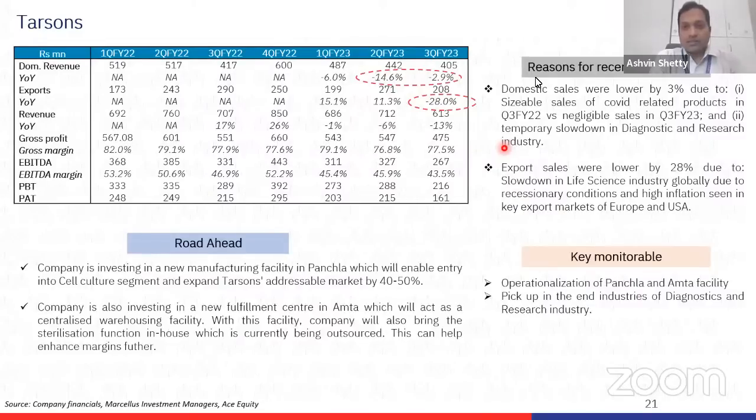But again, Tarsons, we remain very positive from a 3 to 5 year perspective. One is that the company is getting into new products. Right now they are catering only to around 50% of the labware market. So they're getting into higher value added products like PCR and cell culture, which are high margin, high realization products. They're also putting up a new facility especially for these products. So that should start contributing revenues in the next 12 months or so.